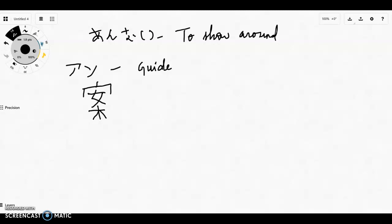This is nothing but the kanji of a lady sitting relaxed inside a house. And the tree denotes a wooden table. So people used to sit around the wooden table and just have relaxed discussion. Later on, this came to be associated with guide.